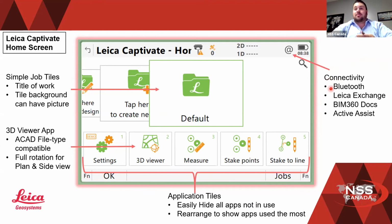So you got your connectivity little tab up here, your little @ symbol. So your Bluetooth connection will be found in there, either you're connecting to a total station or a GPS. You have your Leica Exchange.